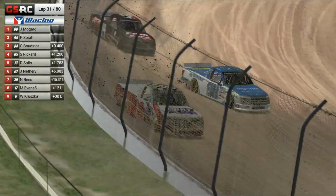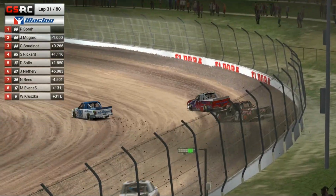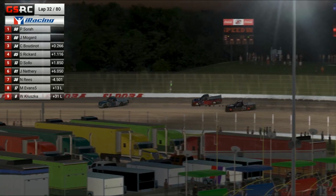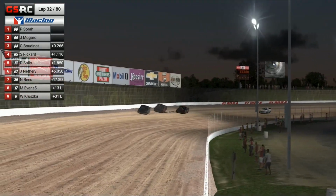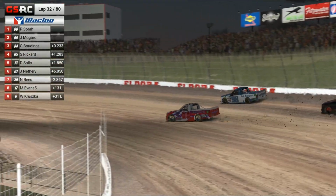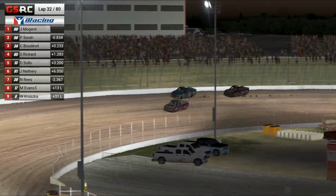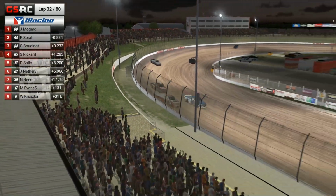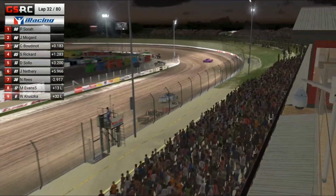He slides up as Sora again crosses him over as the 00 taps the wall again. That was the deepest that Mogart has run into the corner so far doing his slide jobs, and it paid off more than ever as he was door to door going into the next corner. Here again, this time a very shallow slide job, trying to keep as much speed as he can. We'll see if this makes a difference going into 1, and it doesn't look like it is. Sora will once again be clear.